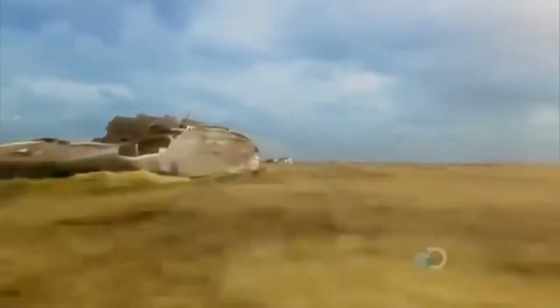Drained dry in the seabed, this is the wreck of the Titanic as you've never seen it before.